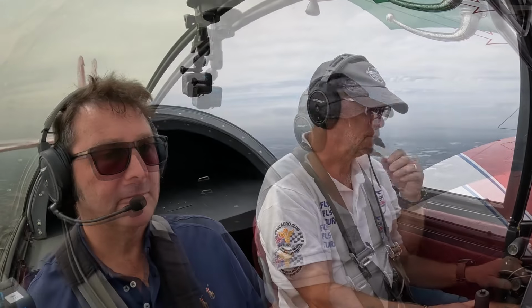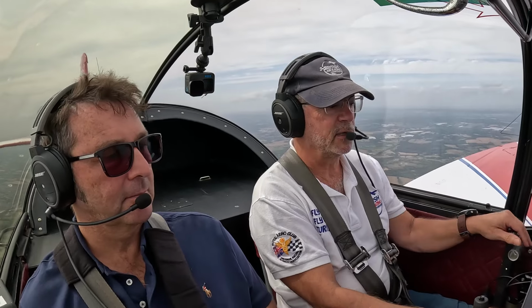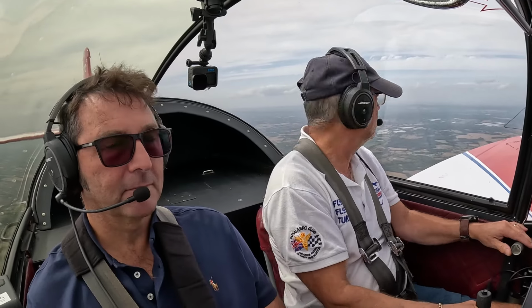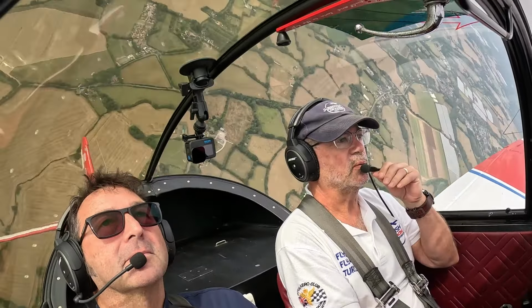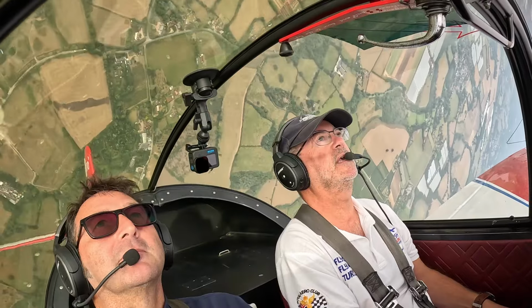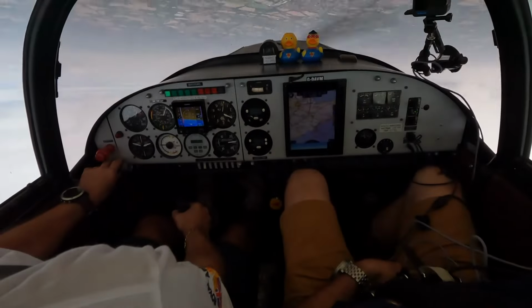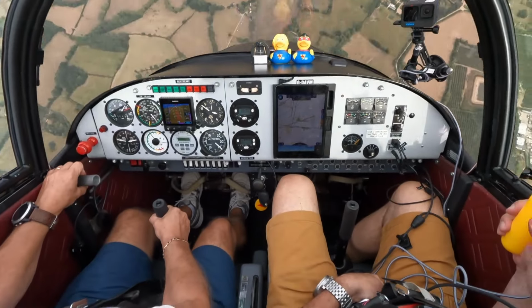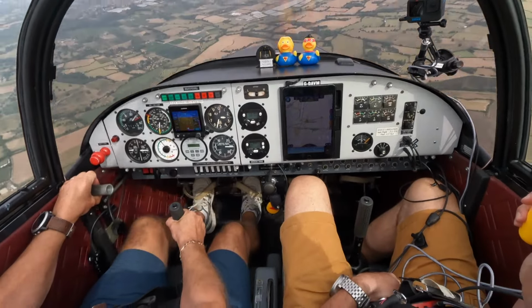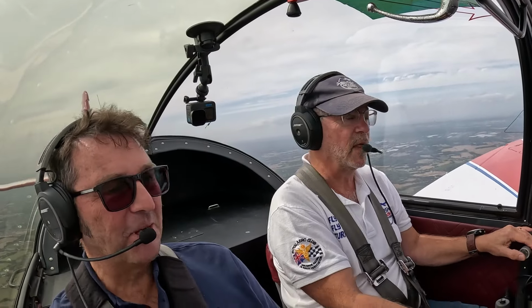A gentle little roll. We'll do a loop now, probably 2.5, 3G. You might be able to see that, you might get a few beeps. There we go. And just pull over the top and just ease slightly. Looking out to the sides. See the world around. There's the world underneath. Oh, that's beautiful. Just flew through my prop wash on the bottom. So that was quite nice.